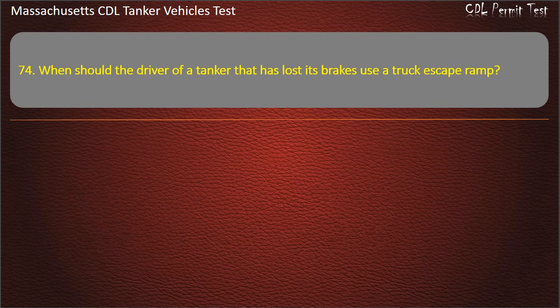Question 74. When should the driver of a tanker that has lost its brakes use a truck escape ramp? Only if the tank has baffles. Never. Always. Answer. Always.